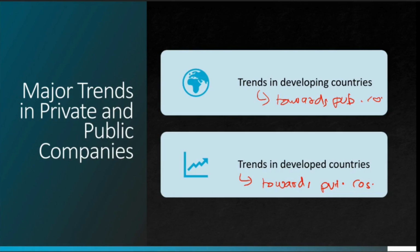Further, going private also helps avoid excessive control by the top executives controlling the corporation. Since there are a limited number of share owners, they have a good control over the affairs of the company.